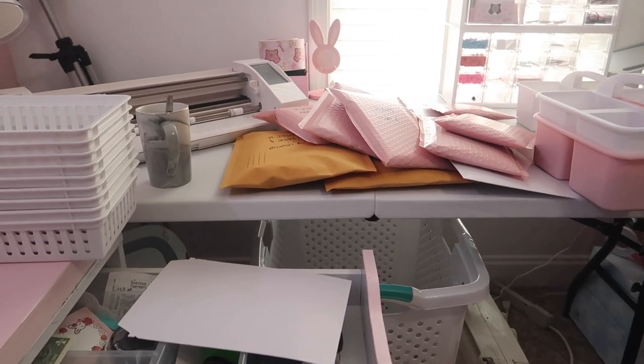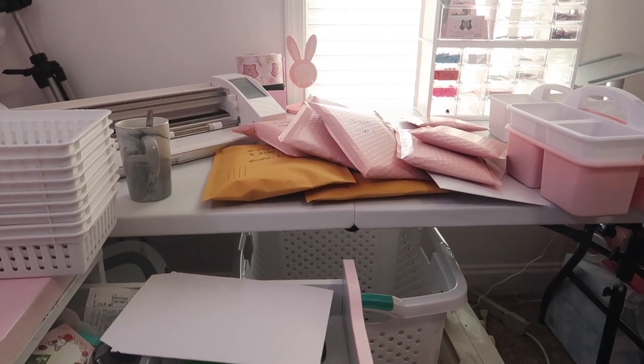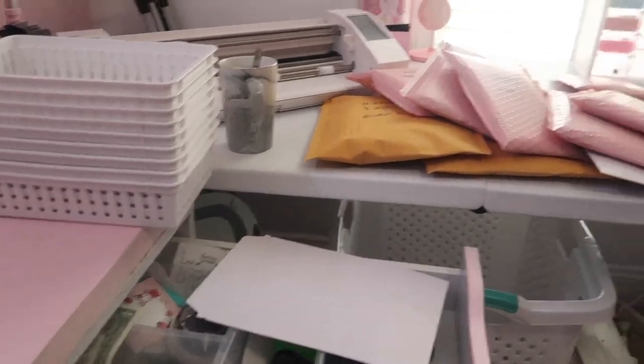Finished packing them. They're all over there. That's not all of them. I still have some in queue that I haven't processed yet, but that's the one I have processed and I will be taking to the post office. It is 2:32. I started this at like 1:07.